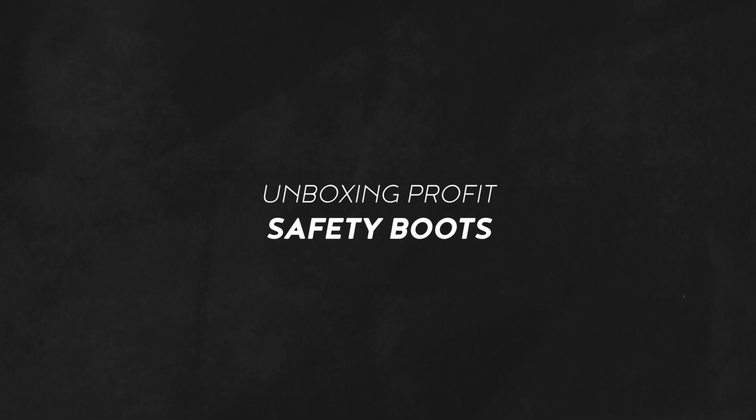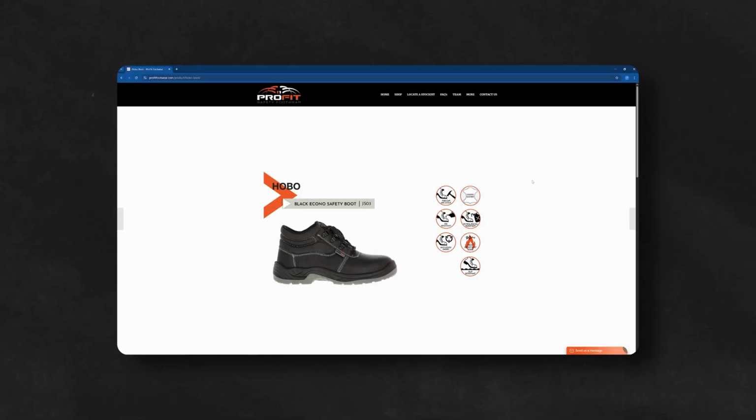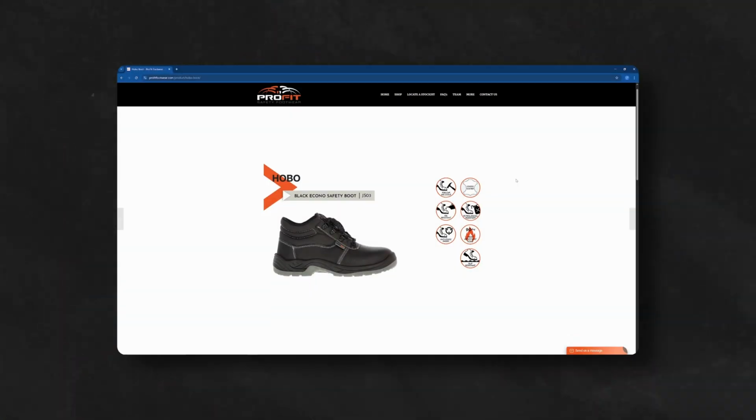Now that we understand the basics of a good safety boot, let's dive into some reviews, keeping in mind that all the boots reviewed meet the minimum requirements of a good safety boot as we mentioned above. Starting off with our SB series, we have the Hobo. Another fun fact is that PROFIT has named the majority of their products after spiders, which can be seen in their logo as well. Back to the Hobo.